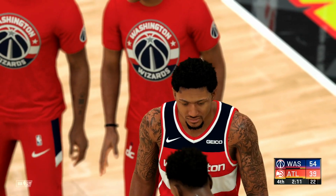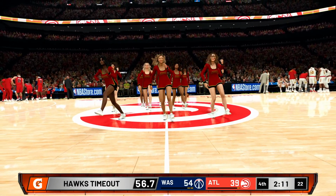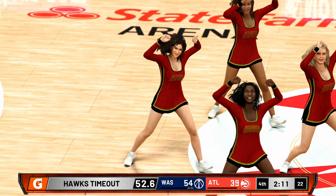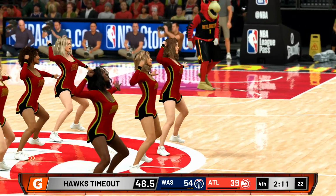Atlanta calls timeout. Well, it's been an express lane to the rim. Coach can't be happy about that. Poor rotations. I mean, slow help and just not enough toughness on the interior. They've got a lot to talk about.